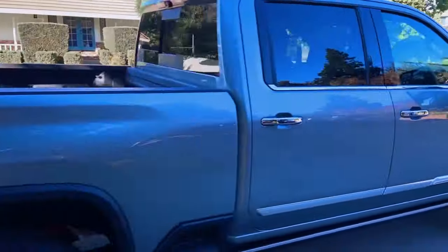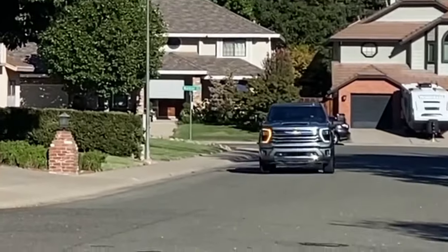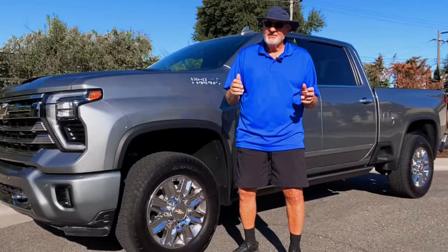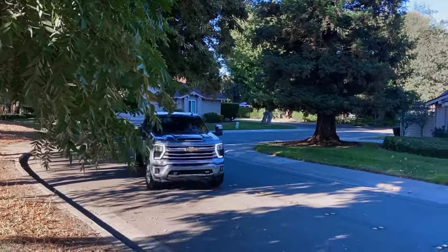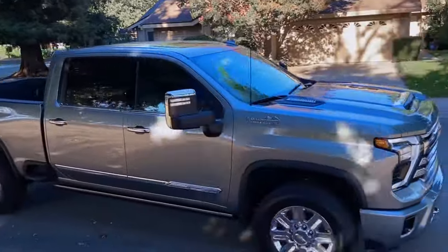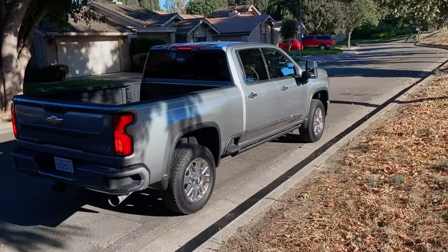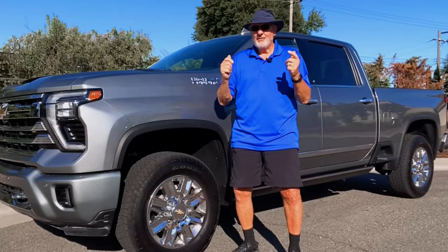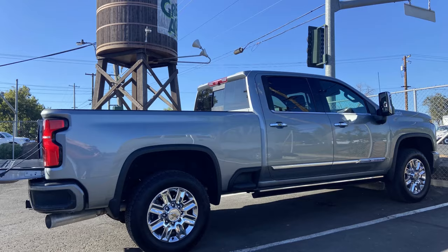When you are looking to tow and get out and enjoy nature, the Chevy Silverado 2500 turbo diesel with that 6.6 liter V8 engine is what you need to get the job done. Get out, enjoy, tow what you need to, get to where you're going, and you've got the truck to do it all. The 2024 Chevy Silverado High Country, what a massive truck, one that you need to do whatever your family desires.